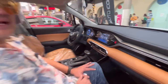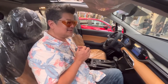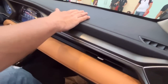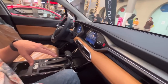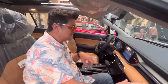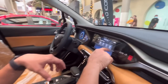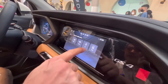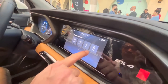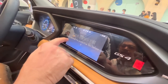Sobrang ganda ng loob, guys. It feels like you're in a European car, kahit na China-made siya. Look at the dashboard. It's all leather. Dito, tapos ang ganda ng accent na to, yung brown leather, para napaka-luxurious ng look niya. Plus, you have the iPad type na screen, which you can navigate. You can connect your phones through USB, you can charge your phones, pwede rin i-connect yung iPhone, iPad, and yan, ang ganda.